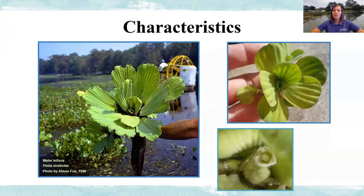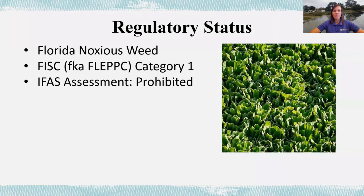There is no stalk. There's no leaf stalk. Water lettuce roots are light colored and feathery, and the flower is inconspicuous, monocot, perennial, free floating, except when stranded in the mud. So you can see that it looks very much like a head of lettuce. It's very easy to identify in the state.